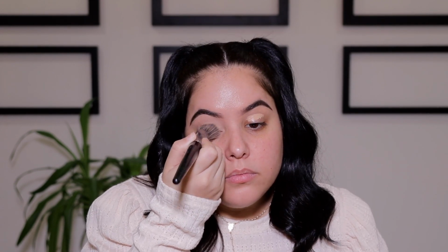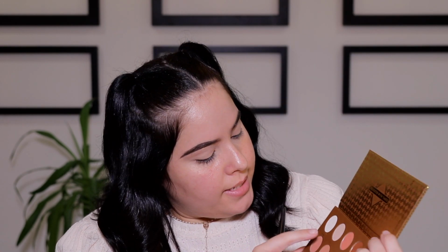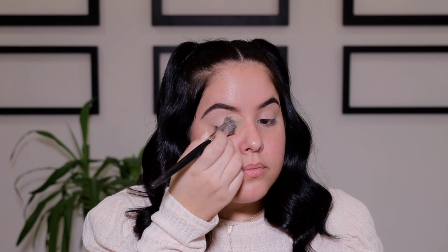I'm going to be using my YSL All Hours concealer, and I'm going to use this on my eyelid just to prime for eyeshadow. I'm gonna go into the Zoeva palette, and I'm gonna take the shade Wax Paper, which is this white, and I'm gonna use this to set that concealer into place.